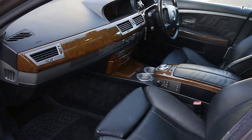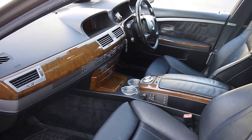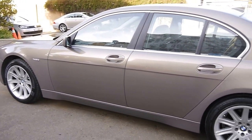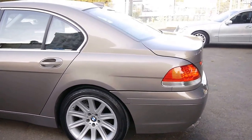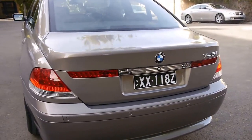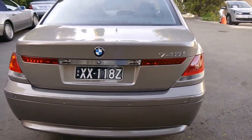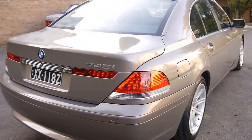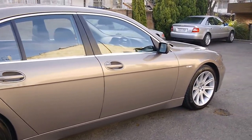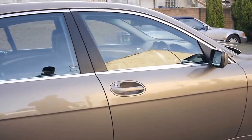With corresponding burr walnut and black leather trim inside. These cars were well over $200,000 when new, and they refuse to date. The amount of technology they have packed into them is more than most sedans from 2015. And basically it's a German Uber cruiser for not much money. I absolutely love them. They're otherworldly quiet on the road.